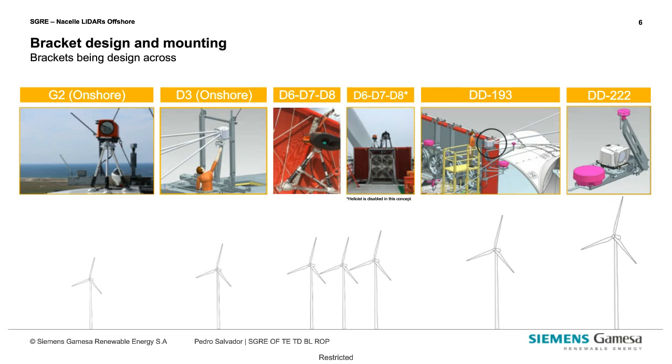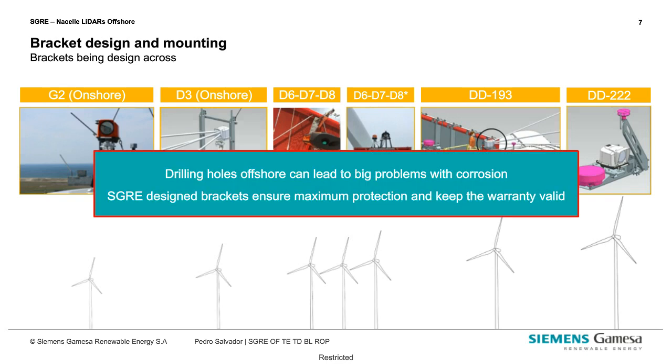Something that I want to mention before I move out of this bracket topic is that drilling holes offshore can lead to big problems with corrosion. Of course, this can be valid for onshore, but especially offshore, we have quite tight criteria for corrosion. So all our materials and components are very focused on being corrosion proof. Any holes can be a problem. That's also why we put so much focus on designing these brackets offshore.